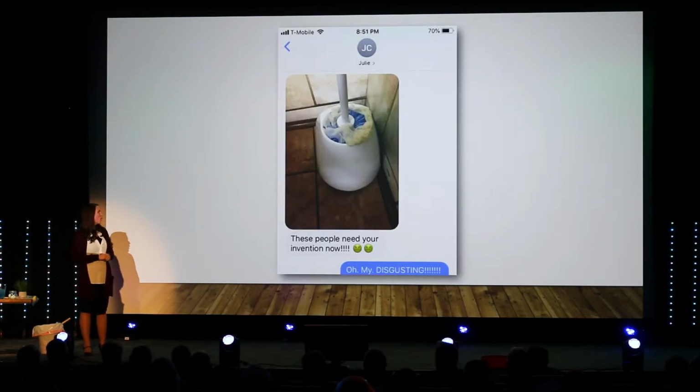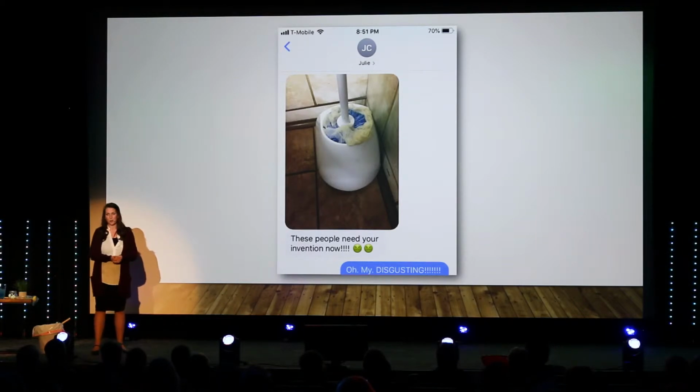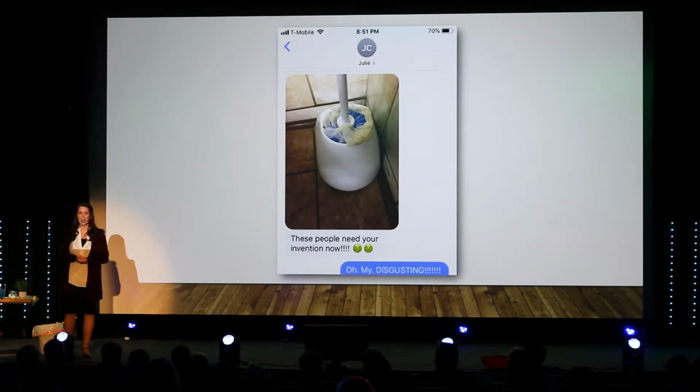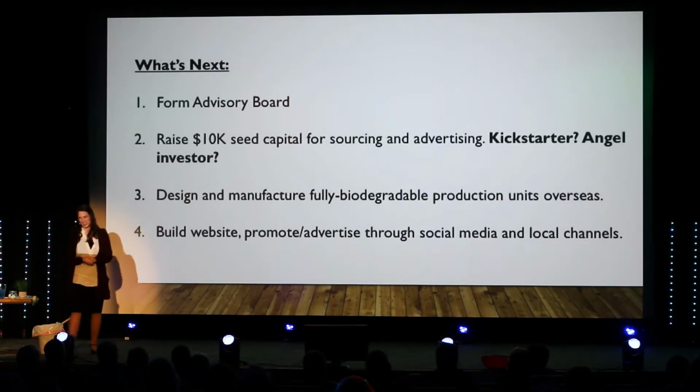Go ahead. The next thing that we had our customers say after reviewing our products is, this is disgusting. As you can see, one of our customers sent us this picture, and the caption, if you can't read it, says, "These people need your invention now." Oh yes, they do. So go ahead to the next one.